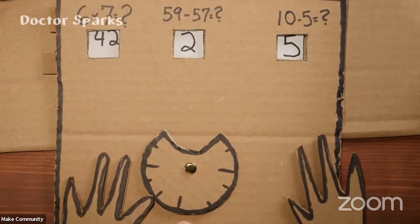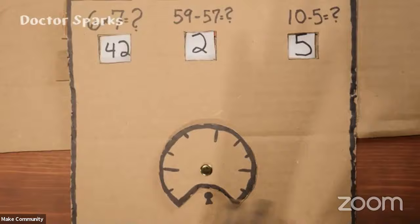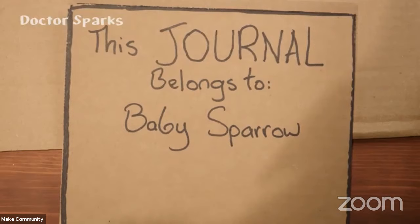And now I'm going to turn this dial down here. And it unlocks. And you know what's in the safe? We open the safe and there is, oh geez. This journal belongs to Baby Sparrow. What do you guys want to do? We should look inside of it to see if it tells us where she's going. Perfect. All right, you open the journal.